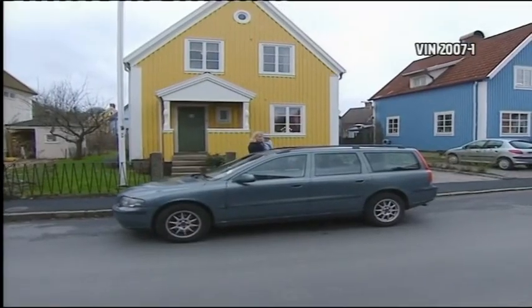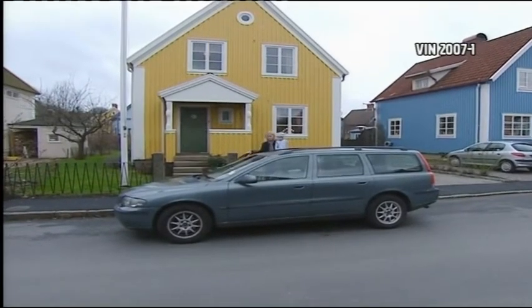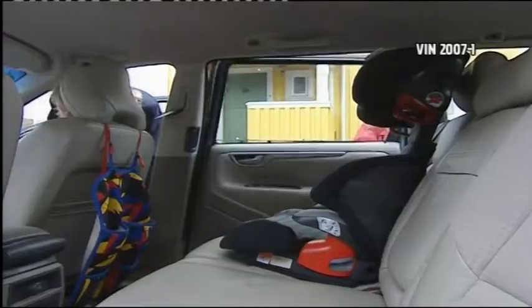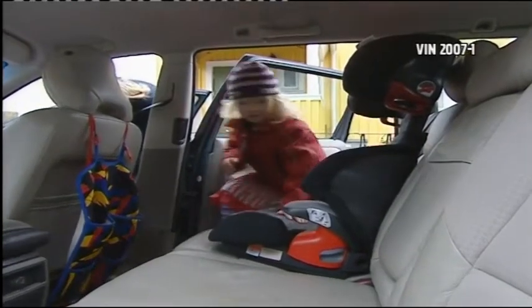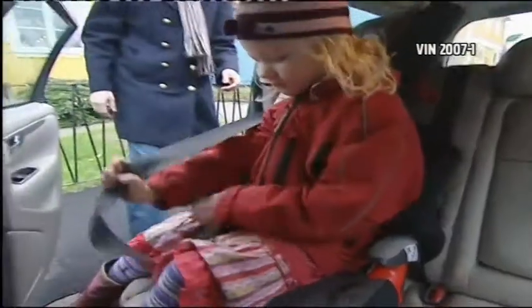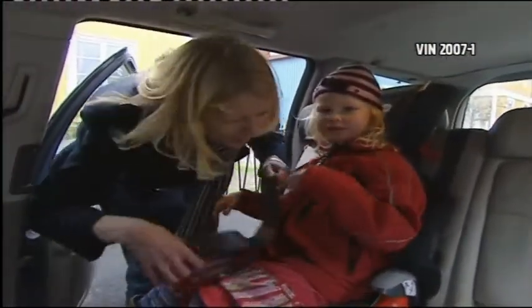But children in Europe will now hopefully be in a safer situation in traffic. The new EU directive means that all children who are shorter than 135 centimetres must now sit belted into a children's car seat, something that will clearly reduce injuries due to traffic accidents, if the directive is complied with.